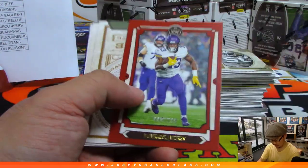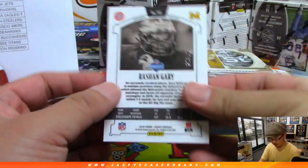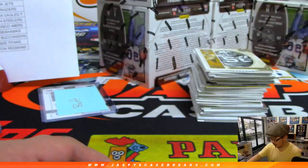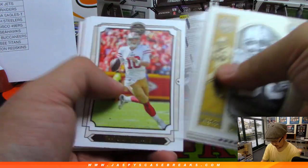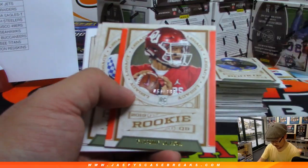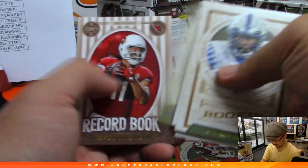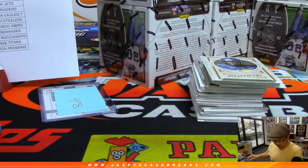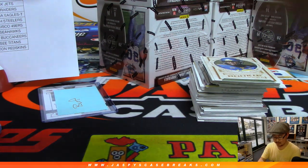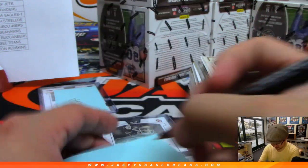Dalvin Cook. Got Rashawn Gary, 50. Kyler Murray. We'll sleeve up these Kyler Murray parallels. I'm sure these might sell a little bit better than some of the other out of 199s.